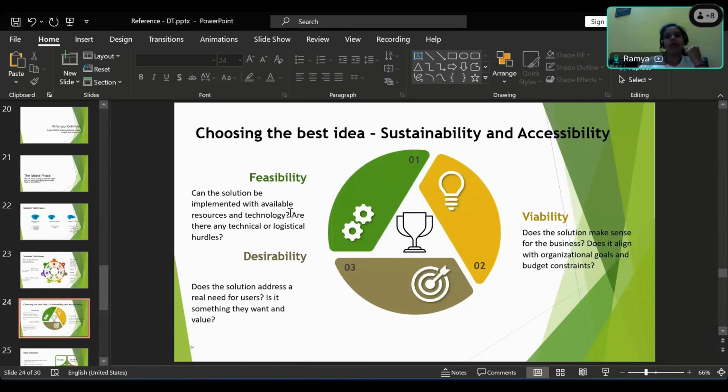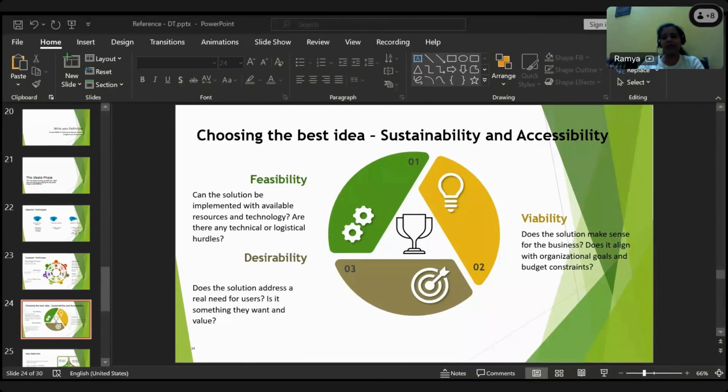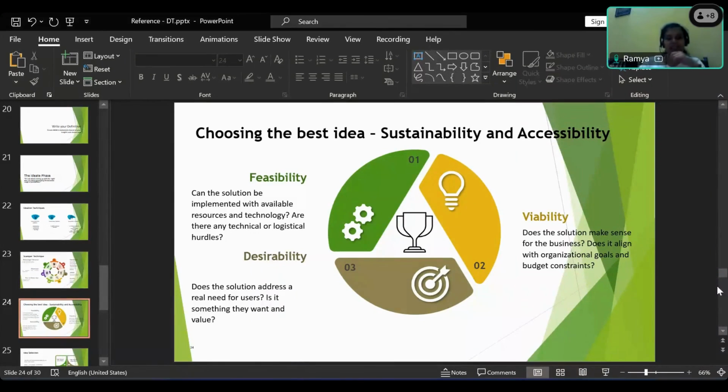A different idea could be less feasible, right? 2 out of 5. But desirability, it could be 5 out of 5. And in terms of relevance to the organization, it could be 5 out of 5. Maybe we need to think about how to make it more feasible. It could be a winning idea, right? So feasibility, desirability, and viability is your key lens through which you select an idea.